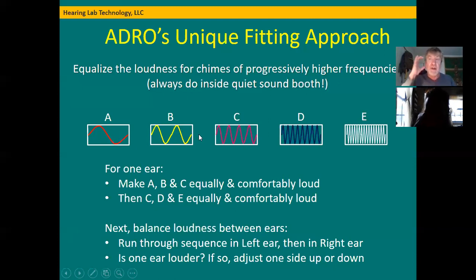Do you like them? Are they right at your comfort range? Cool. All right, now let's make C, D, and E equally loud, nice and comfortable. So now all five frequencies are really nice and comfortably loud. And then you want to balance the loudness between the ears.